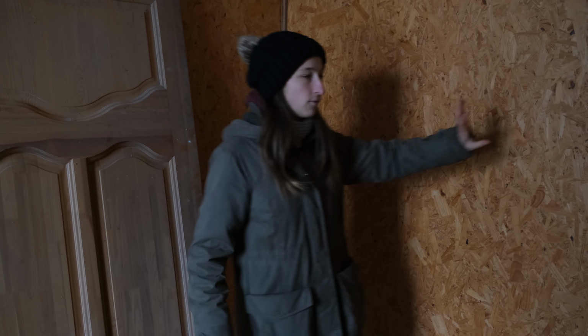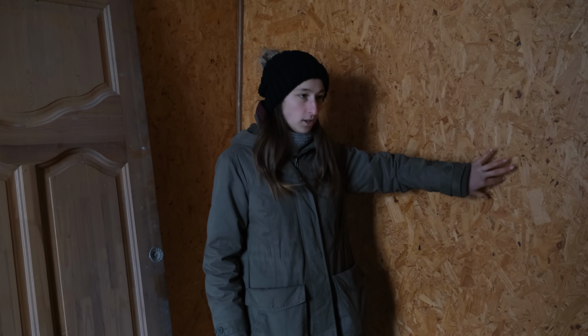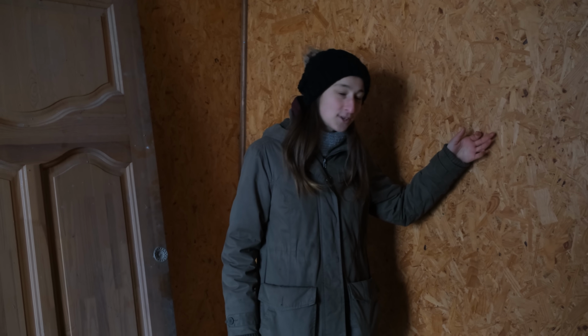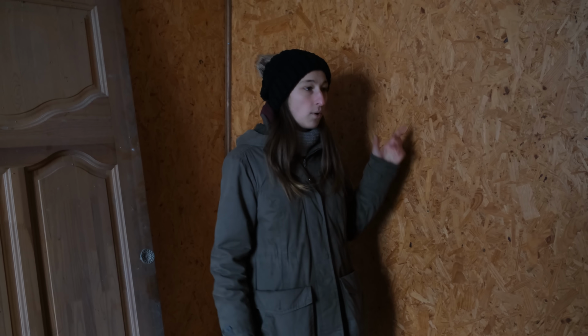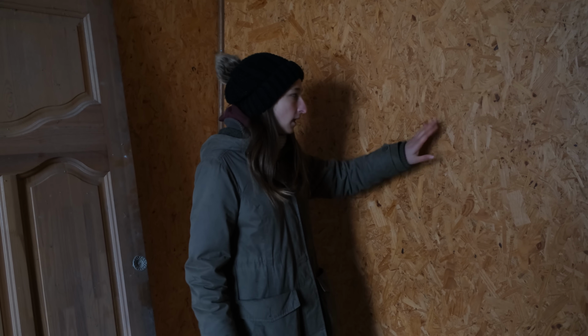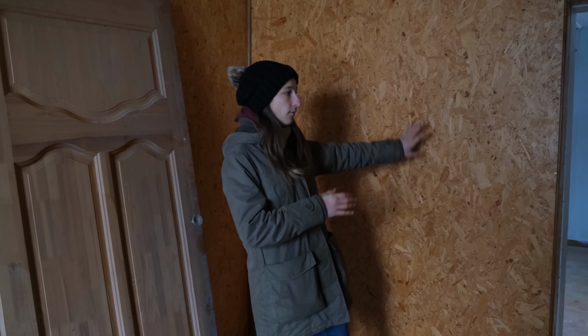But the main goal of today is to take down those OSB walls, because we want to see what's behind them first of all, and second of all we need them for the chicken coop. Currently OSB is much more valuable than plasterboard, so we want to use this one. We want to put the insulation and then put this one in front. But yeah, let's get started by ripping out the walls.